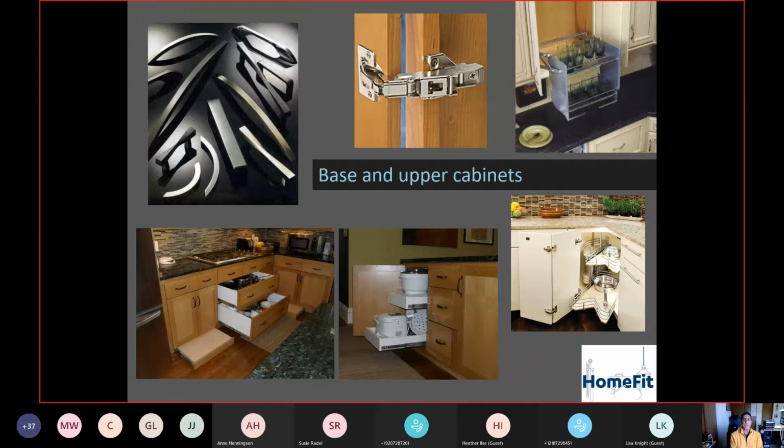The drawers are nice because they can contain more, such as pots and pans, without them falling off the shelf. And again, you're taking something and pulling it towards you versus having to get on your hands and knees to retrieve something. From there, we're going to shift all the way to the lower right. And again, that troublesome corner space, that dead space that becomes difficult to use.